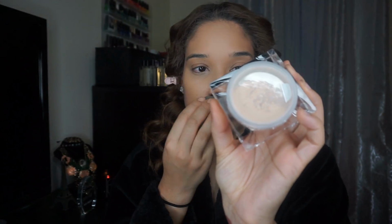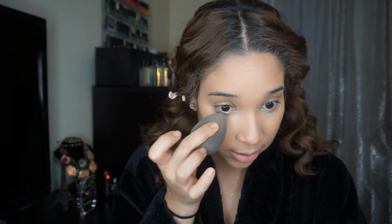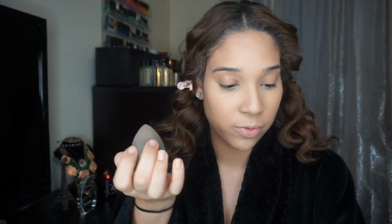And then I'm just gonna use this Becca Soft Light Blurring Powder to set my under eye and my concealer. I don't know if it's for under eye setting. I don't know if it's for baking, but I'm definitely gonna use a little bit of it because it looks very close to my color, and I think it'd be great to set under the eye. So I'm just gonna use a little bit. I'm probably not gonna bake with it or anything, or if I do, I'm not gonna put that much. Just a little tiny bit to set.